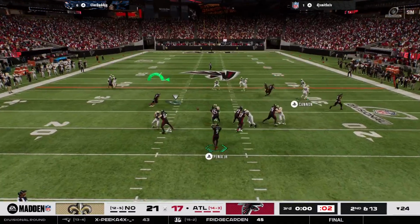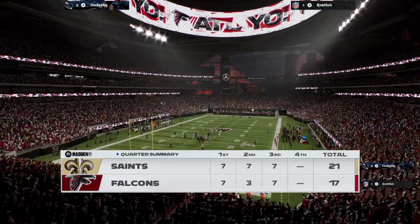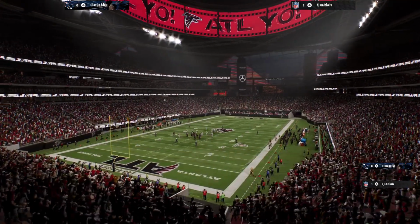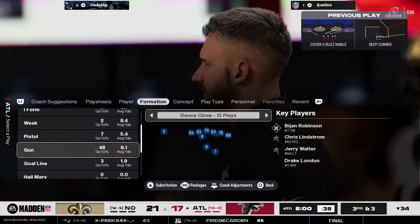To the air, Penix. He's going to drop this underneath for Robinson, and he'll be brought down on what's going to turn out to be the final play of this 3rd quarter. Back now in Atlanta. It's the Falcons. They'll have the football, but trailing on the scoreboard as we get set to begin the 4th.